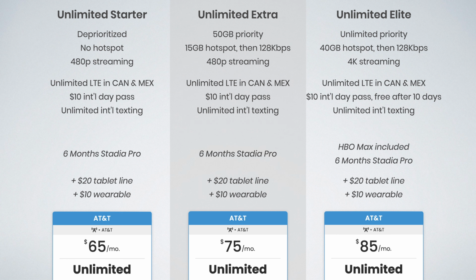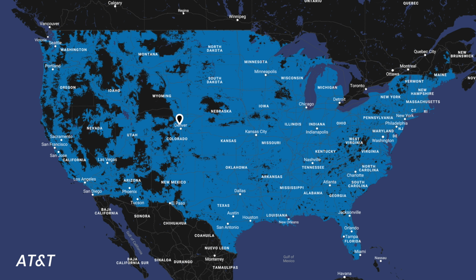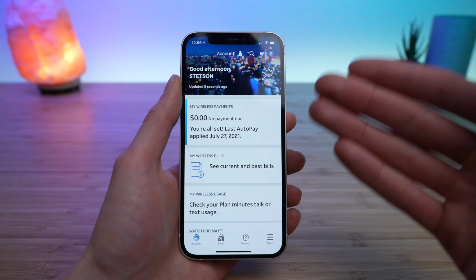In this AT&T review, I'm covering everything you need to know about AT&T, what their current plans are, which ones are best, how they compare with T-Mobile and Verizon, what coverage and data speeds are like, what customer service and support is like, how to sign up and manage your account with the online website or application, and ultimately help you answer the question, should you sign up for AT&T in 2021?